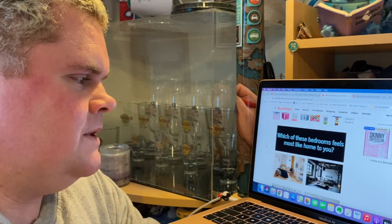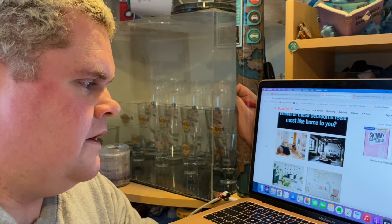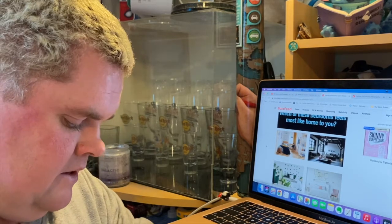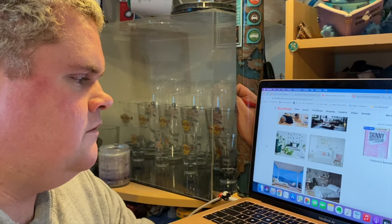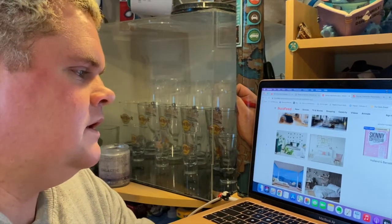Which of these bedrooms makes you feel most at home? Okay, so there's like a small, very kind of wooden and white colored one, if you can see it there. I don't know if you can. This one is kind of very dark, modern-looking. Very green and full of plants. All those plants would die. That would be no good for me.